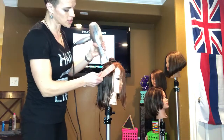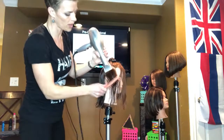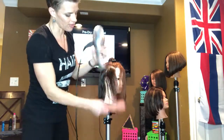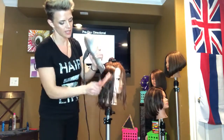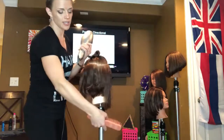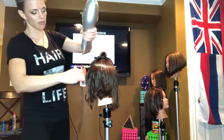I'm gonna do diagonal forward here. I take my section, push it forward. Base to half, base to half, base to half. Move back, base to half, base to half, base to half. I'm gonna keep going around the whole head until I get to this side. Then once I get here, I'm gonna switch to that second position.